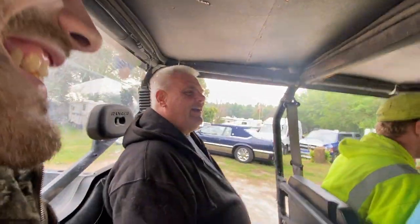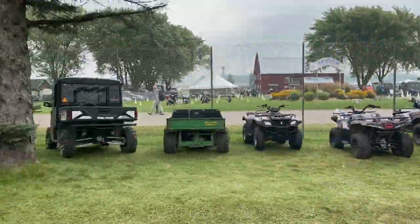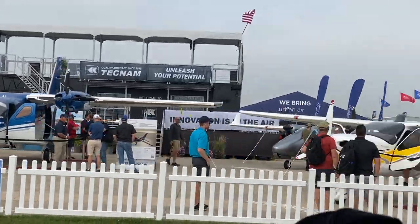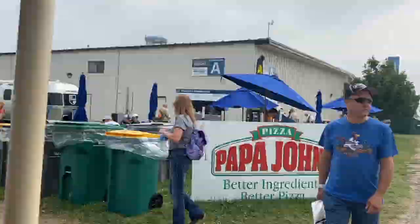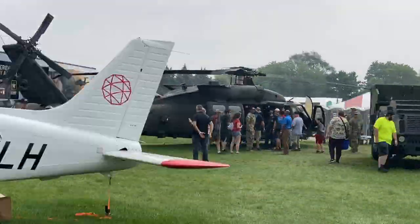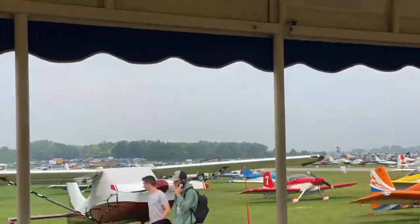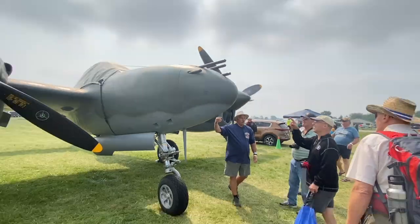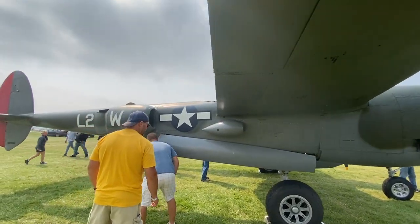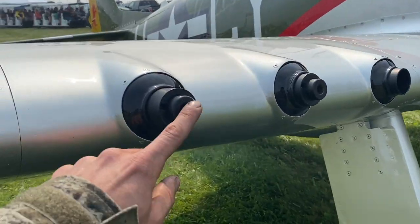So we have Richard here. Yeah, here we go. On our family car. Those are the guns, right?